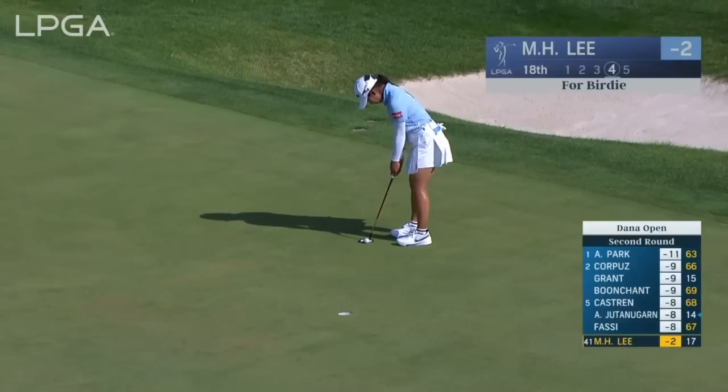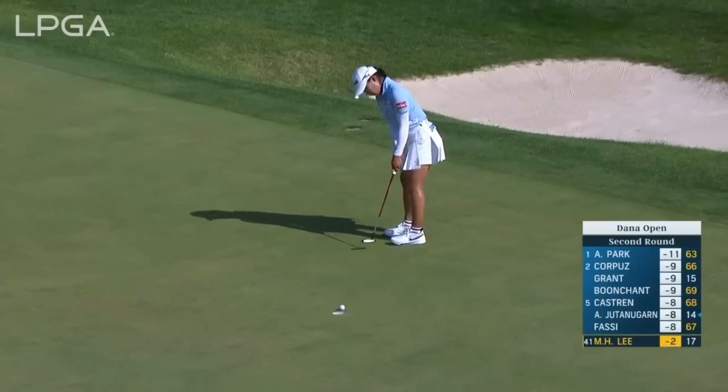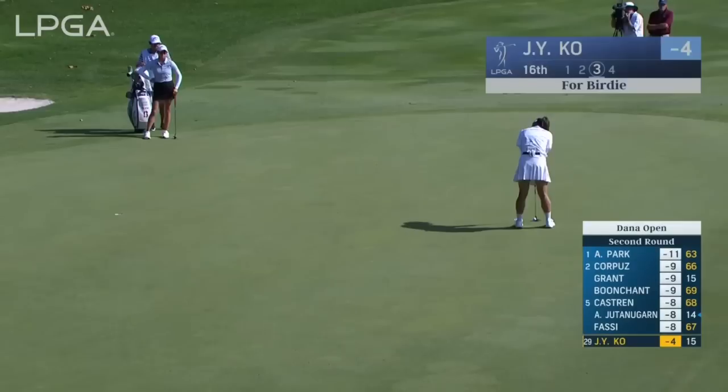Yeah, it's a tricky one. You've got to play this out well outside the hole. It's got a lot of break. Nice. It's when you really have to be committed to starting the ball on your line. You leave yourself a putt across the green.